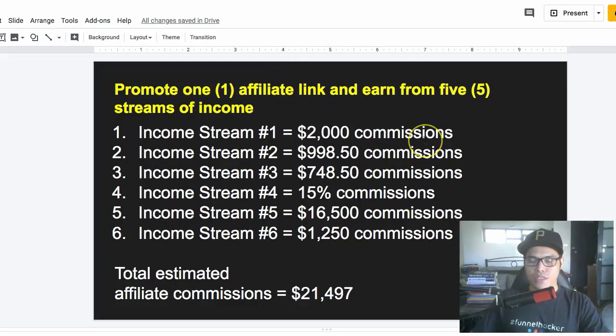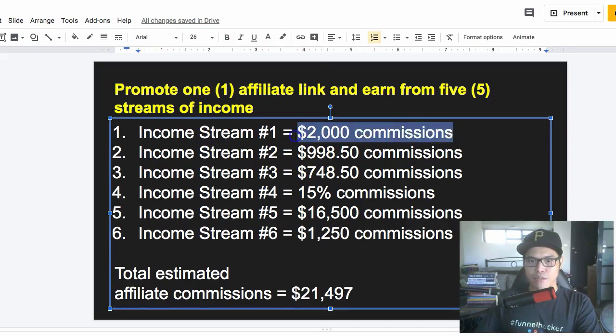So what will happen is once you have set up all the different income streams, this is what your system would look like. Okay, so this is a summary of all the income streams inside this system. You will have income stream number 1, where you can earn $2,000 in commissions. And on income stream number 2, you can earn up to $998.50 in commissions. You also have income stream number 3, where you can earn up to $748.50 in commissions. And on income stream number 4, you can earn 15% commissions on every package that you can sell. So if someone purchased, let's say, $100 worth of traffic, you can earn 15% of that $100.